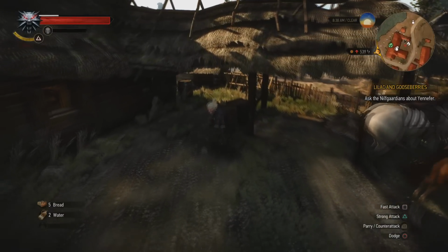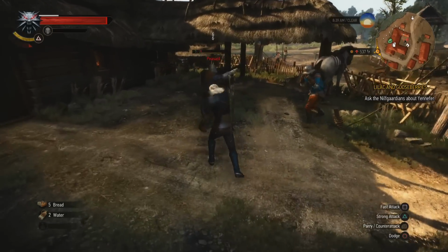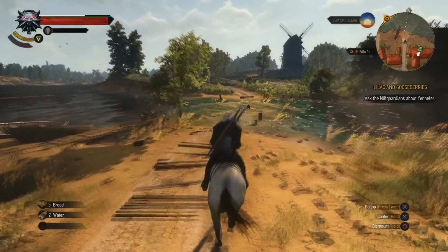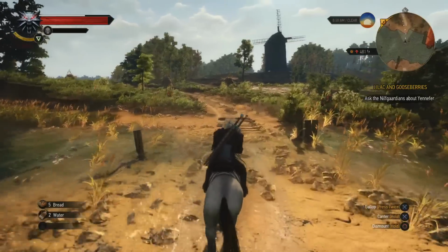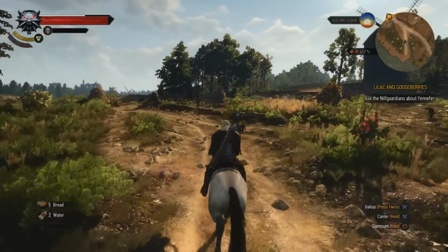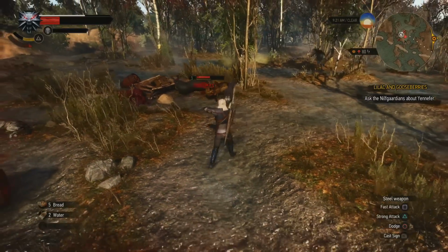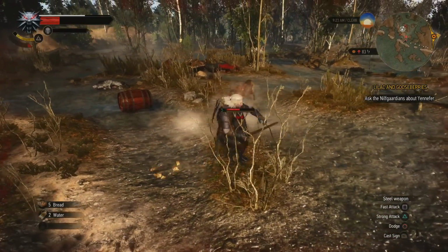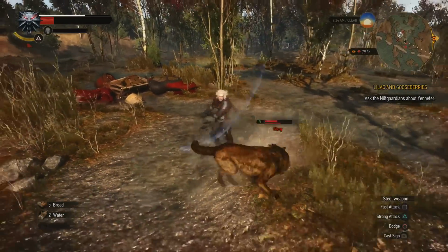CD Projekt Red, they know how to make quality games, and honestly, this is a title that has scored many Game of the Year awards, and there's a reason for that. Not only did it score very well with reviewers, it scored very well with gamers too. A lot of PS4 owners, this is one of their go-to games. This is a game that's in a lot of gamers' top 10 PS4 lists. Lots of people you talk to who have a PS4 say, yeah, The Witcher 3, it's one of my favorite games on that console, and there's a reason for that. Honestly, one of the best RPGs this generation, and definitely at a great, great price point. Something you can pick up on the cheap, but have a whole lot of fun with.